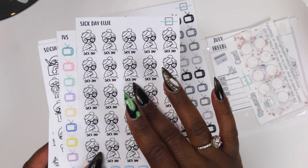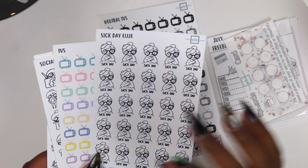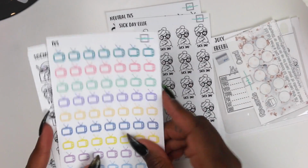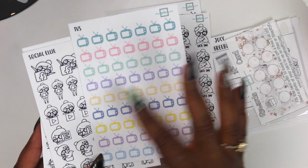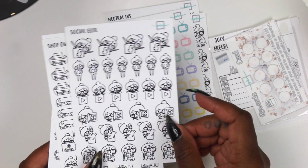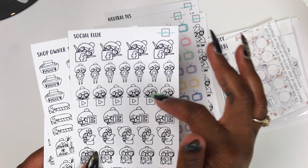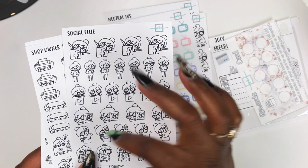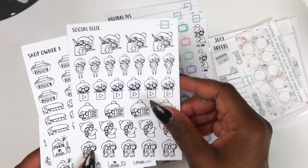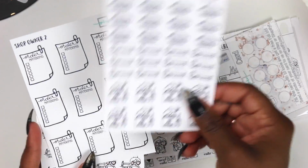These do not have any color to them. So, it's almost like an emoji, and I love that about these. And then I got some more TV icons. These are the colorful ones. The other ones were the neutral. I have the Social Ellie, and this has Facebook, YouTube, Instagram, Twitter, Pinterest, Etsy. Oh, this is so cute. I love it. And then these are the shop owner stickers.